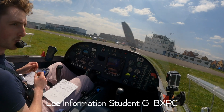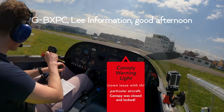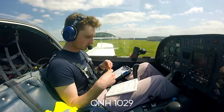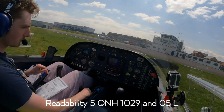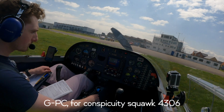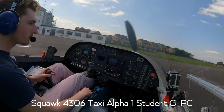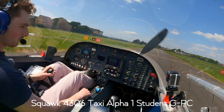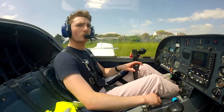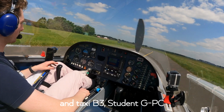Student Golf Bravo X-Ray Papa Charlie, outbound, request radio check. Bravo X-Ray Papa Charlie, good afternoon, readability 5, runway 05 left-hand circuit, QNH 1029. Readability 5, QNH 1029 and 05 left. Papa Charlie, squawk 4306 and taxi Alpha 1. Squawk 4306, taxi Alpha 1, Student Golf Papa Charlie. Student Golf Papa Charlie, cross runway 23 to Bravo, taxi at your discretion Bravo 3. Cross runway 23 and taxi Bravo 3, Student Golf Papa Charlie.